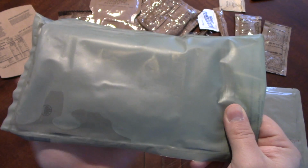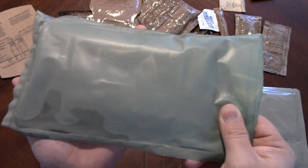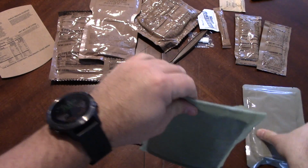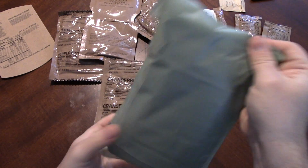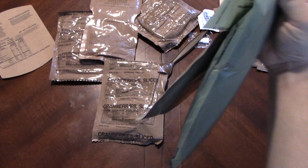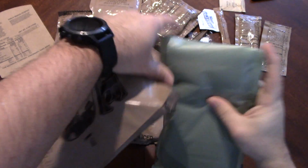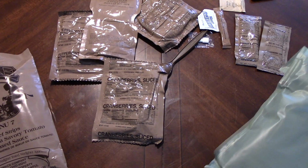Feels like this heater might start up a little better than the other one. Yep, I'm getting at least one element that's starting up. Oh, yeah, that was hot. So what I'm going to do is put the two of these together, just like that, and stick them in this bag and try and crimp the bag down a little bit.